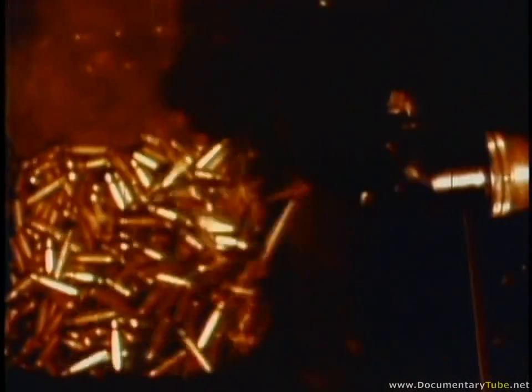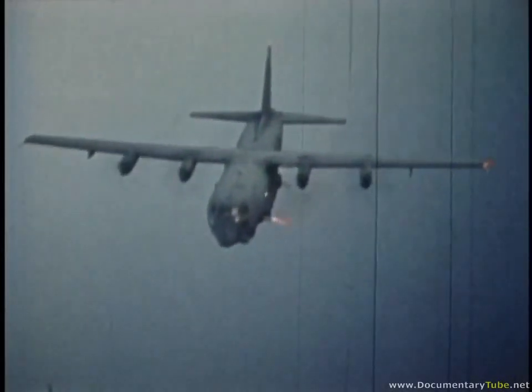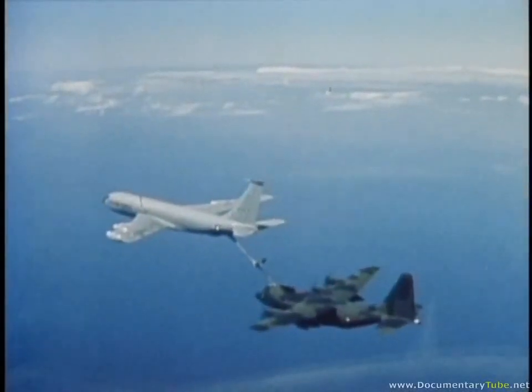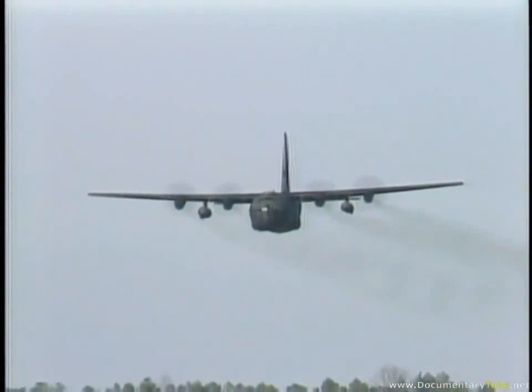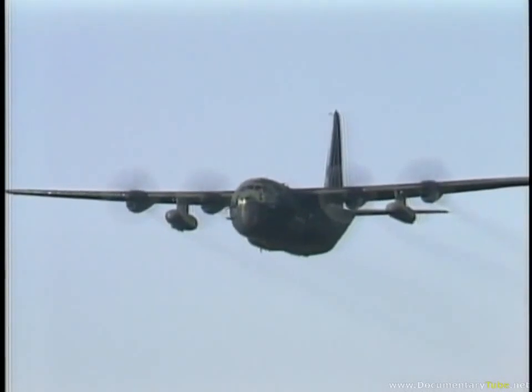The 2 7.62 miniguns are effective against personnel in the open. The 2 20mm Vulcan cannons can be used against light trucks and personnel. The 40mm cannon proved itself as a truck killer during the war in Vietnam, and the H model's 105mm cannon is effective against enemy bunkers, lightly armored vehicles, and personnel. Both the gunship and the Combat Talon are equipped with in-flight refueling capability to provide for longer range and increased station time. The United States Air Force Special Operations personnel and equipment can provide the support needed to get the job done.